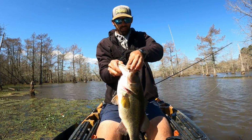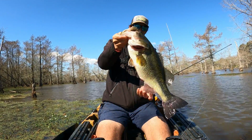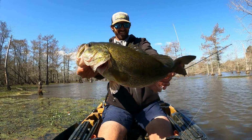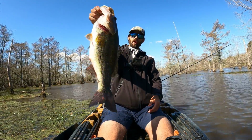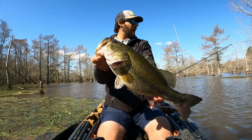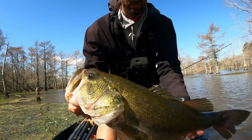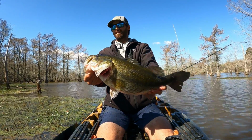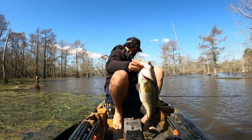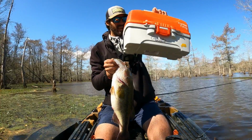I thought we were only going to catch tiny ones on a little black and blue craw, baby. My gosh. That is a brick. Oh man. Dude, I have nothing with me. I have no scale. I have no measuring board. I have absolutely nothing with me except for this guy right here. We should put a scale on this thing.